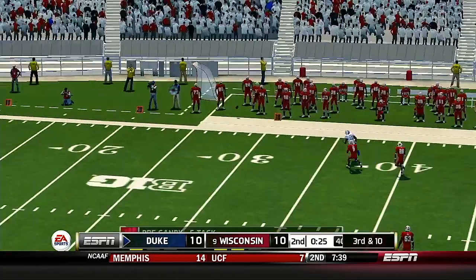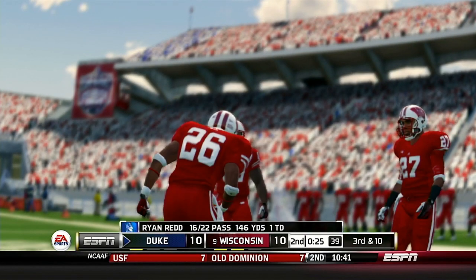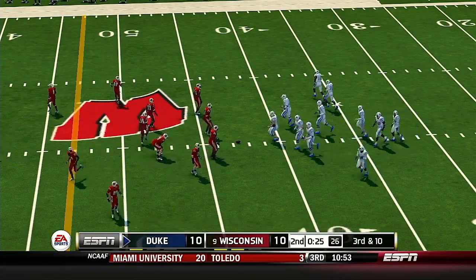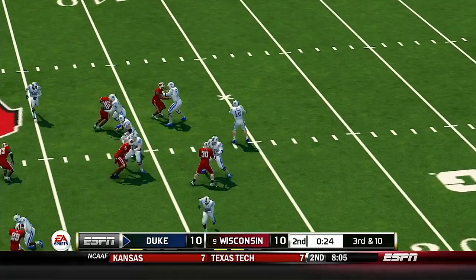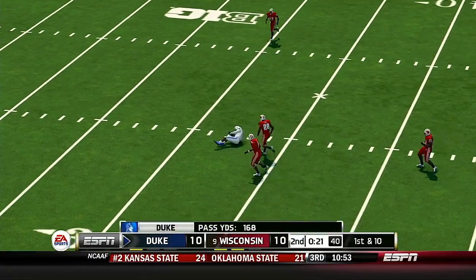He delivers. And that one's incomplete. This is a well-designed play by the offensive coordinator. Everything really seemed to be working just fine, except for the quarterback. He's got to throw a better football. And he's immediately tackled.